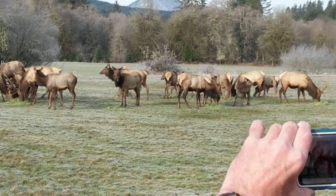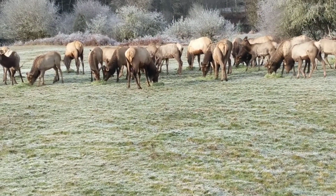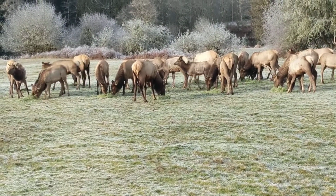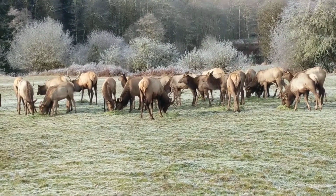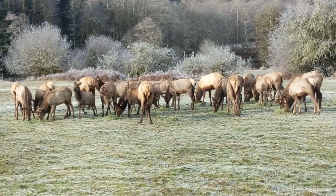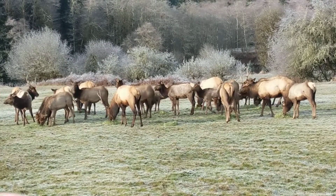A little bit bigger bulls, look down here. Yep. Now, are any of these alphas, or are they still lesser bulls? These would be, for this herd, the alpha bulls. Okay. I don't know which one's the alpha. It's kind of hard to tell this time of year. This one right in front of us is good size. Oh yeah. I don't think he's breeding though.